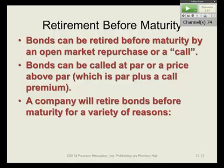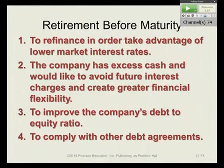So basically, whether you call it or go through an open market repurchase, these are some of the reasons. You want to refinance, just like an individual. You want to refinance, take advantage of lower interest rates.